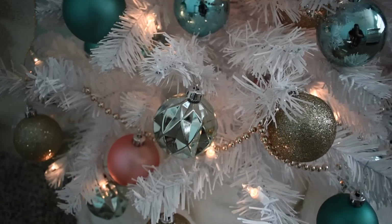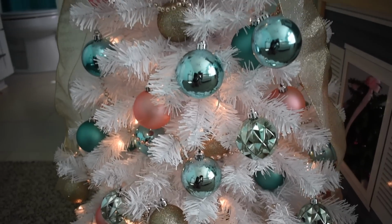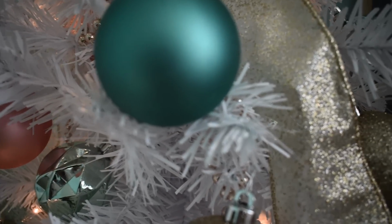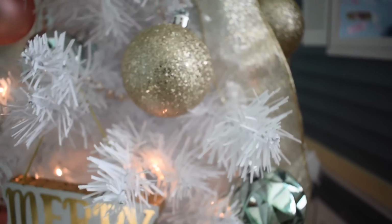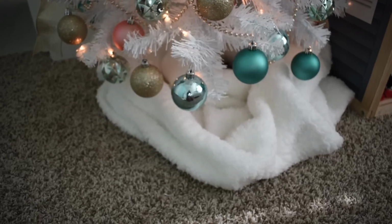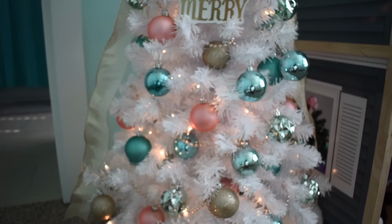That Mary ornament came from Target, along with this bead garland came from Target as well. And then all of the ornaments came from Hobby Lobby. It was in a huge pack. I think it had 50 in it, which on sale price was $10. So it's a great price for ornaments. And we were both actually really excited about this ornament because they go with her room perfectly. This is just a little blanket down here from Five Below for her little tree skirt.